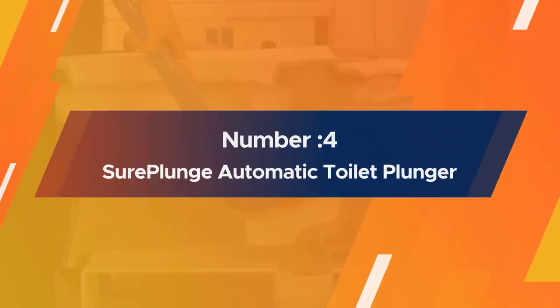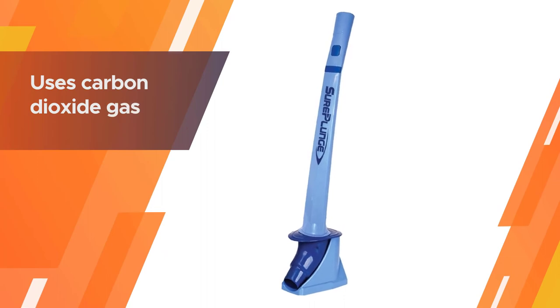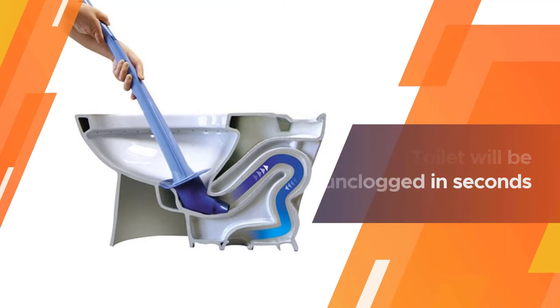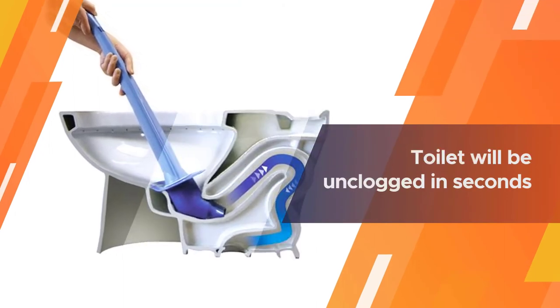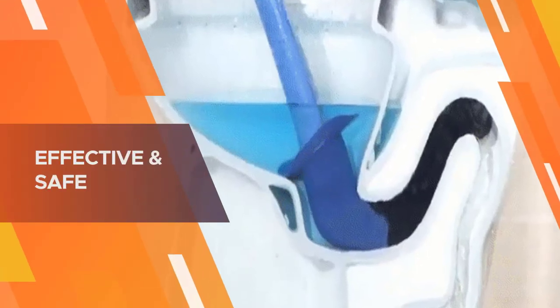Number 4. Sure Plunge Automatic Toilet Plunger. This is a very different plunger. It uses carbon dioxide gas to unclog your toilet. Your toilet will be unclogged in seconds in a very efficient way. This is the best plunger for an elongated toilet since it can easily reach the piping with its narrow body.